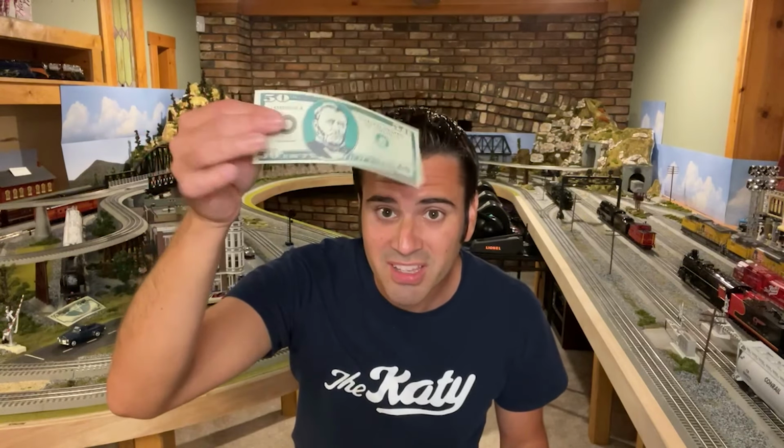See? Totally fake. We are going to break down the top five most hyped O-gauge train engines that we're seeing on the secondary market. This should be interesting. So sit back, relax, and enjoy.